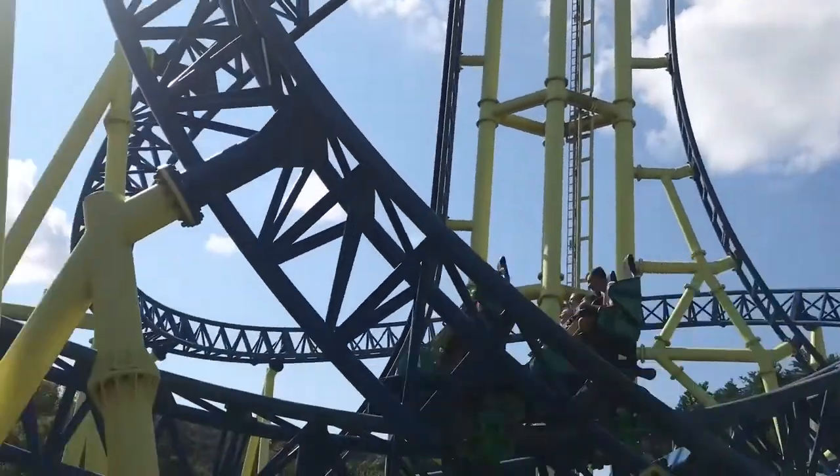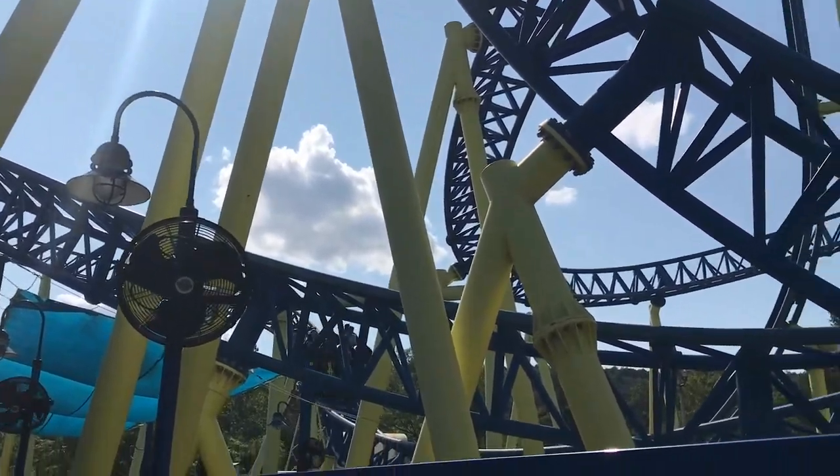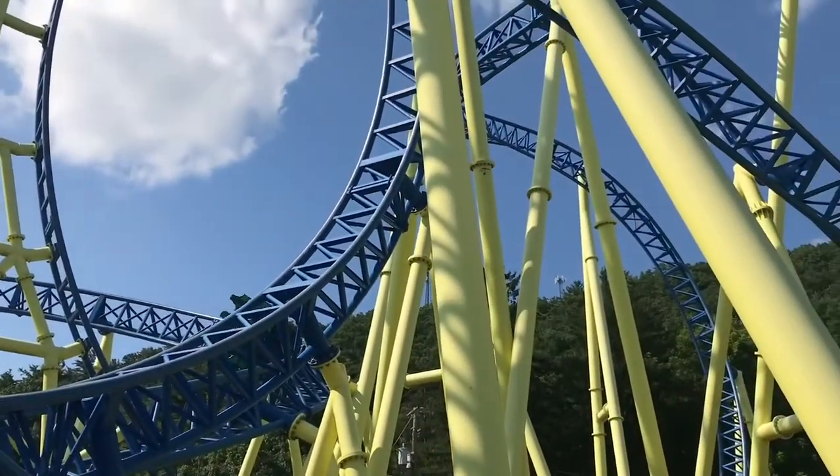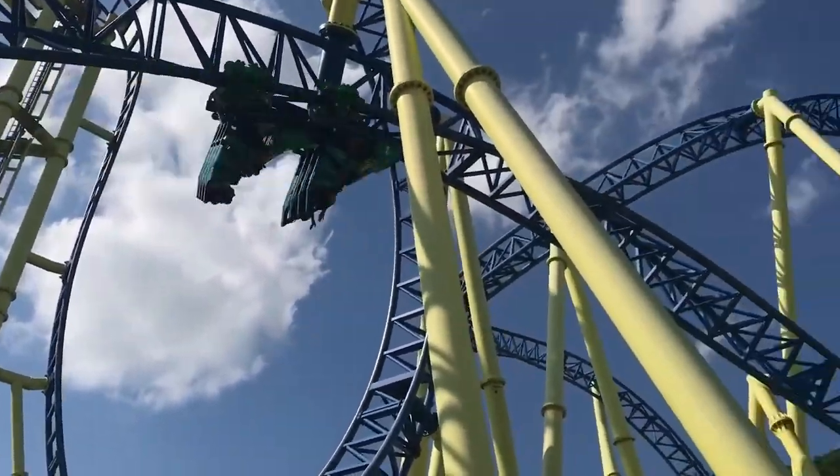It's that fun steel roller coaster loaded with inversions that gets you away from those solid little woodies and finally gets you into some nice inversions. This is a fun ride.